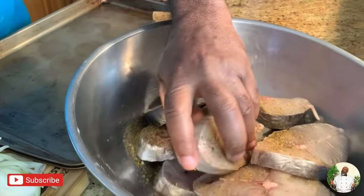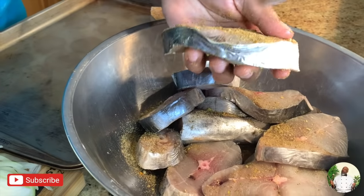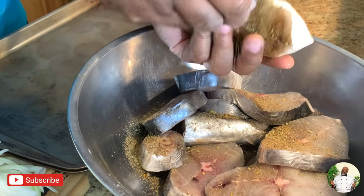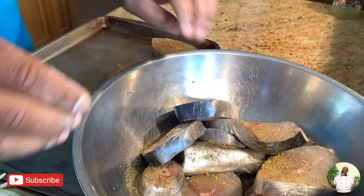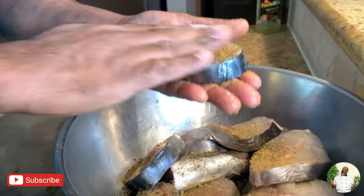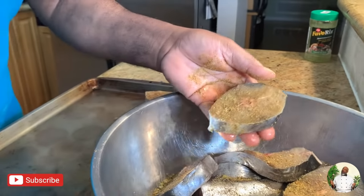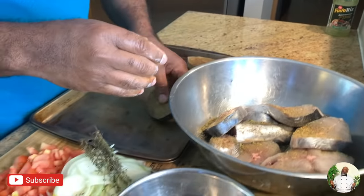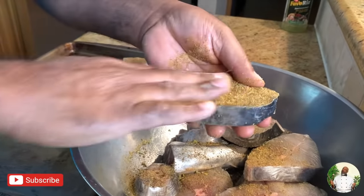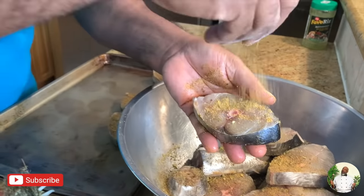Oh my god, guys, if you could smell the seasoning. Oh my goodness. You already know the fish is gonna taste nice. Easy as that, people. Easy as that. Simplicity.